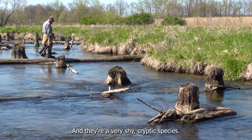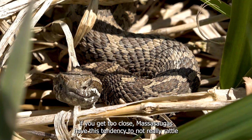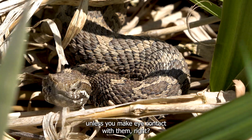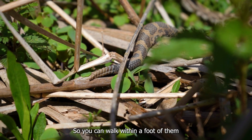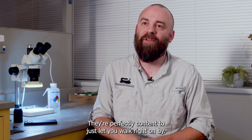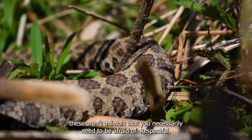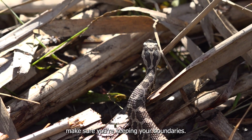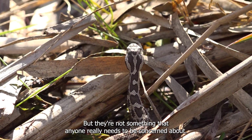They're a very shy, cryptic species, and even though rattlesnakes will give you a warning if you get too close, Massasaugas have this tendency to not really rattle unless you make eye contact with them, right? So you can walk within a foot of them, and they're not interested in striking, they're not interested in rattling, they're perfectly content to just let you walk right on by. These aren't animals that you necessarily need to be afraid of. Respectful, make sure you're keeping your boundaries, but they're not something that anyone really needs to be concerned about.